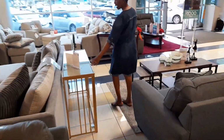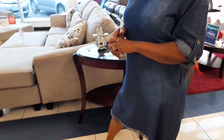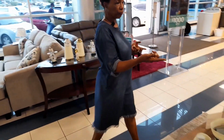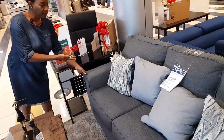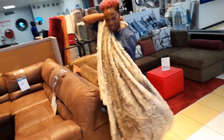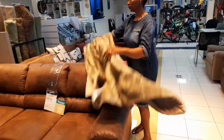Right. And as you can see, they have different type console tables, right? There's another type. And I'm looking at this. The color scheme that I'm going for, here is another interesting chair too. So this one could work also with the color palette that we're going with, right? Love this. Nice and soft and squishy. Love this.